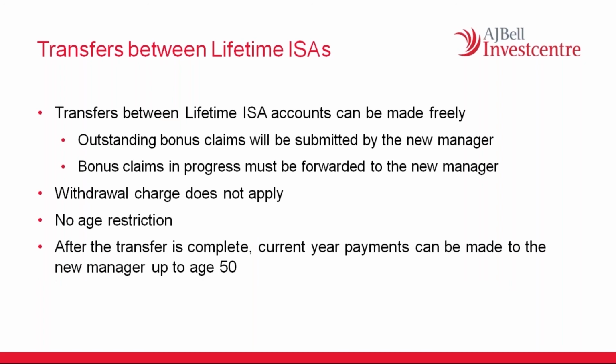In theory, there should be no problem transferring between lifetime ISAs and no real limits to be aware of. Of course, it's going to be easier to transfer without being in the midst of claiming a bonus from HMRC. But if someone has paid in a subscription or a payment and they've got an outstanding bonus claim, then that can be submitted by the new ISA manager.